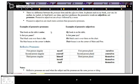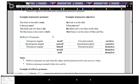Yeah, that'd be Maine and Pine. Pine. Okay, great. Thank you very much.